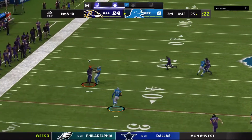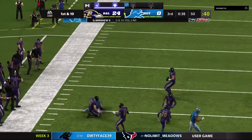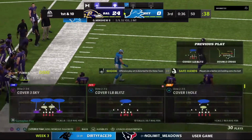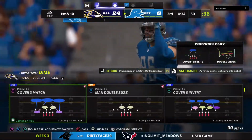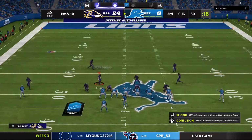Not many teams patient enough to stick with the run. Everybody wants to advance the ball through the air. They've got to get their timing back. And he's brought down after a very nice gain. It'll go as a gain of 25 on a play that started back at the 25.